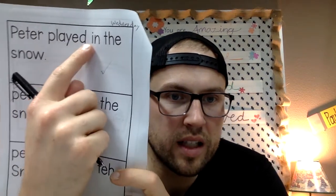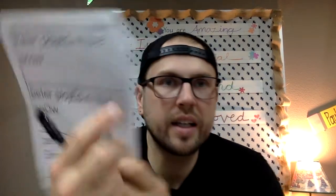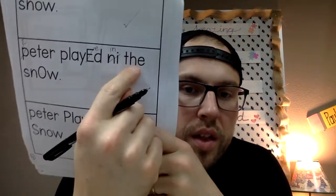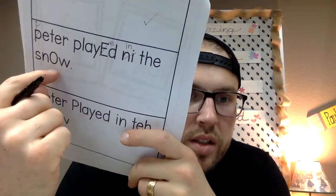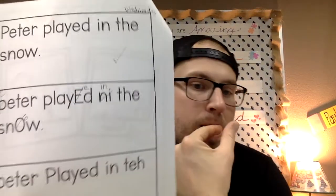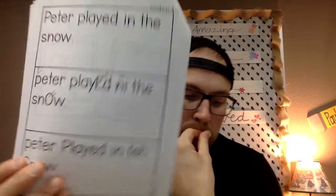Knee, the knee. Wait a second, that's supposed to be in. IN. So those letters need to be switched around. So I'm going to cross that out and write IN. And then the looks pretty good. Snow has a capital O here. I don't think that's supposed to be capitalized. So I'm going to cross that out, put a lowercase O, and then does it have a period at the end? So that's everything for that sentence.